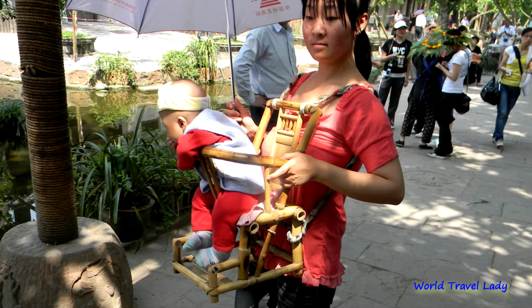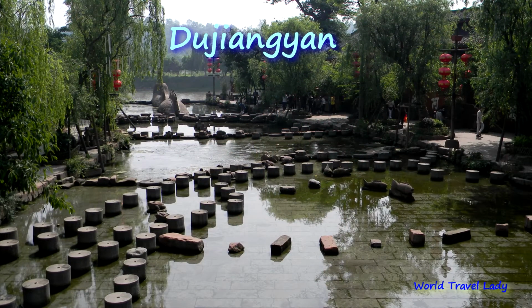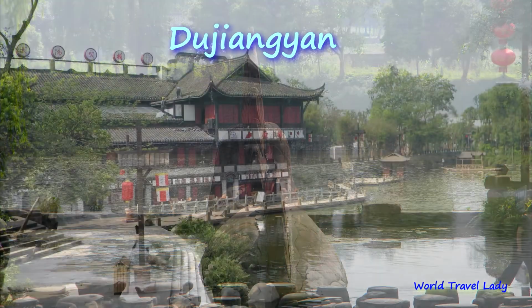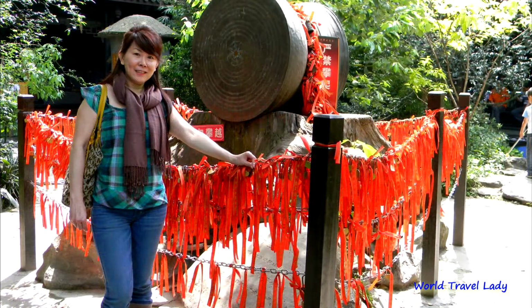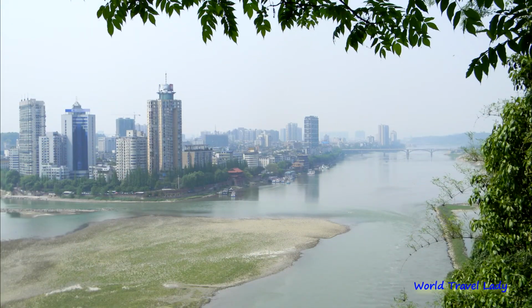For over 1,000 years, the whole system has functioned perfectly, serving not only as flood protection, but also as an immense source for irrigation, as well as a means to facilitate shipping and wood drifting. It has contributed greatly to the richness of Chengdu Plain and helped it earn its reputation as the land of abundance.